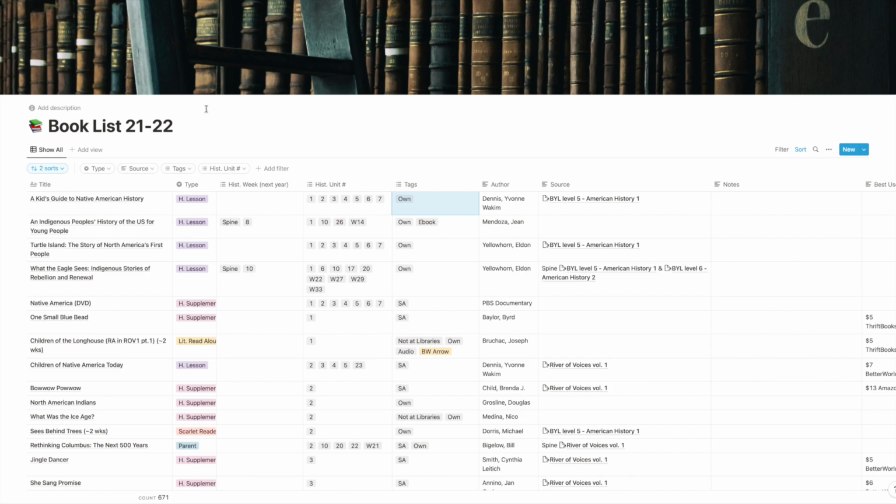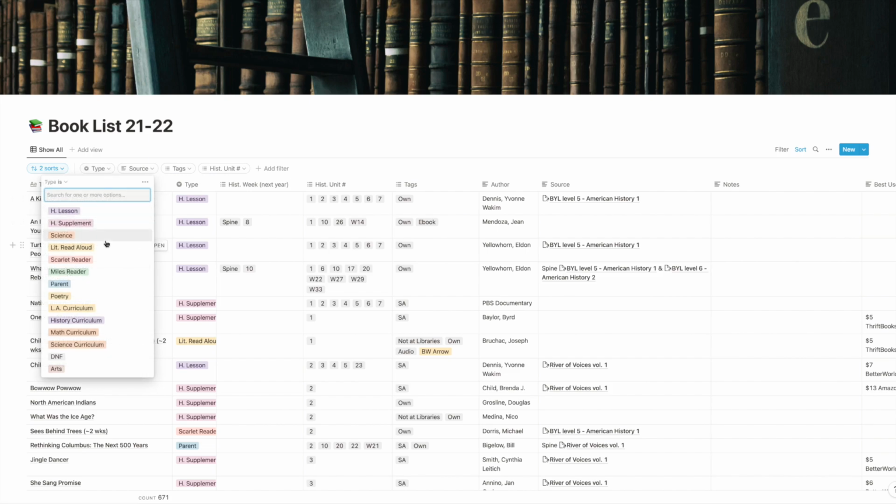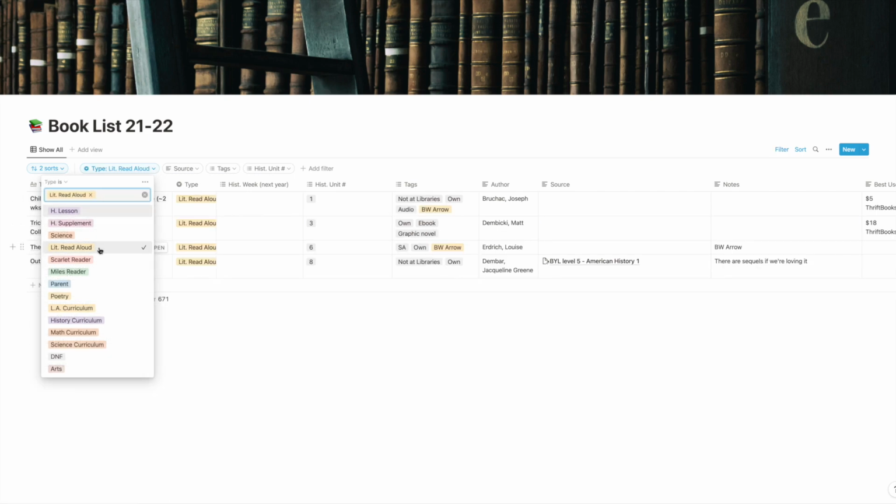Probably my favorite thing about Notion is how powerful the filtering and the sorting is. So you can have this giant database with, oh, there it is, 671 entries. Okay, 671 books or DVDs or whatever. But I don't have to look at all of them at once. Say I have some time and I want to do a read aloud, but I don't have one scheduled in my curriculum. I can come up here, click filter. I can come up here and I can filter down to just read aloud books.